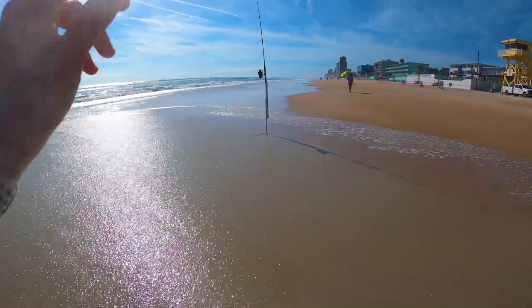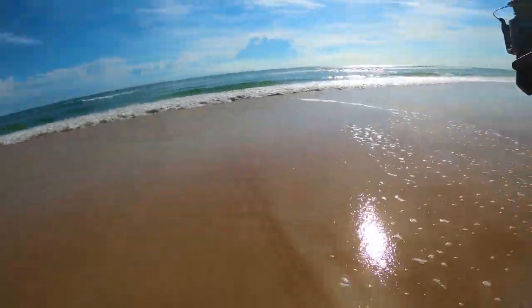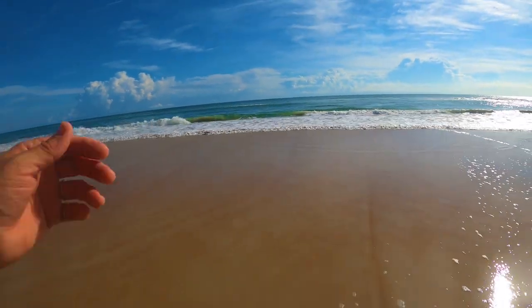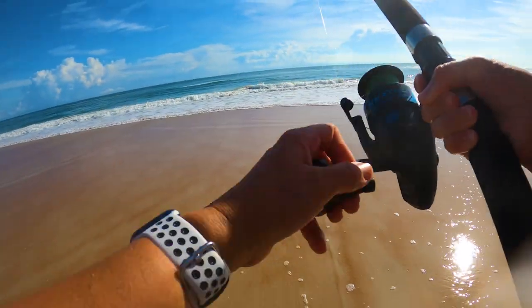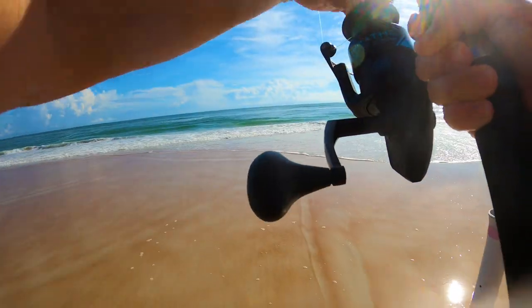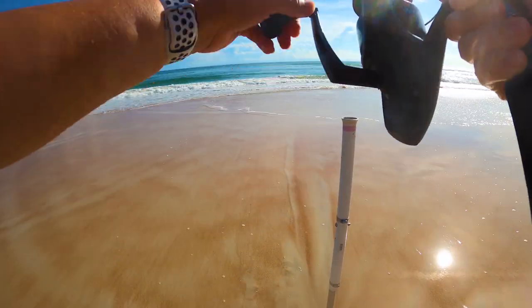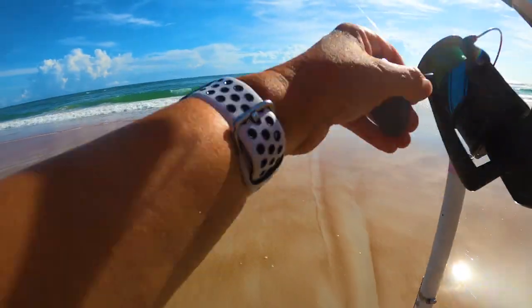Okay, it's been a while since I've checked the bait on this one. 9:49. Go Fish Cam's been out about 20 minutes. Oh, whoa, something is running on this. Unless they bit me off. No, it's still on. Oh, it bit me off. It's probably a shark.